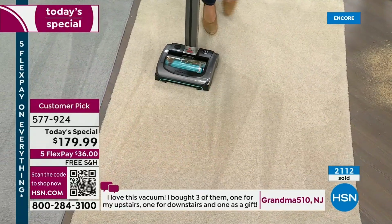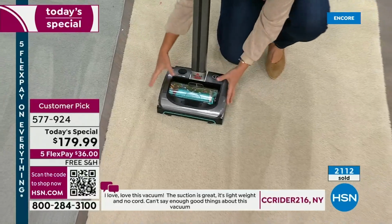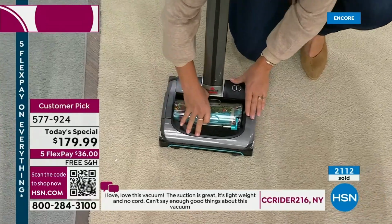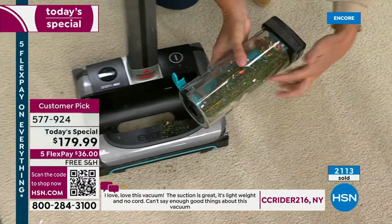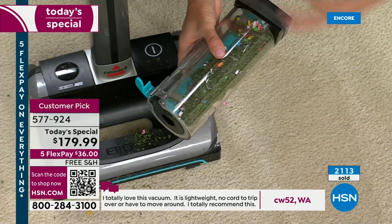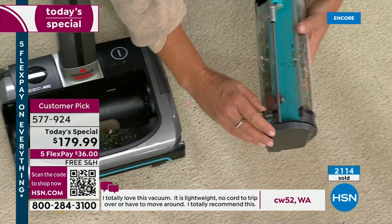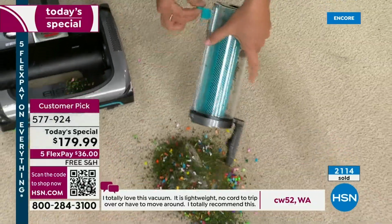But remember, now I don't have to worry about anything flying away. You get that edge-to-edge suction. And then remember, it starts from the bottom up. It's that compression tank technology. You're pushing all that dirt and grime down. You don't have to worry about that loss of suction. And then you take one little slide right here and just like that.